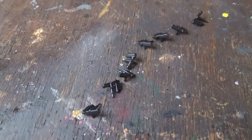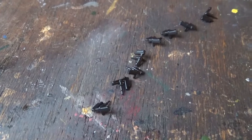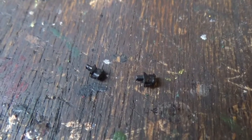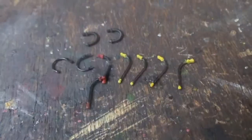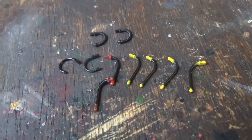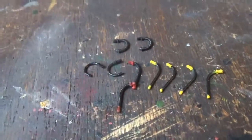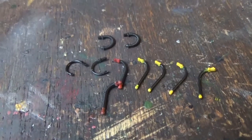Then we have all these bits of detail which I've got no idea what they're for or where they go, presuming they go on the front of the bogies, but they're there so you can fit them if you want to. Again we have these little bits of detail which again I've got no idea what they're for and where they go, but they're there so you can fit them if you want. And last but not least we get a load of vacuum pipes which you can fit if you want to. There's 4 yellow ones and 2 red ones, and there's a couple of these style vacuum pipes, which I do believe 2 of these are actually steam heated pipes.